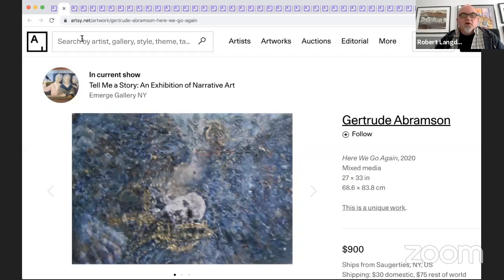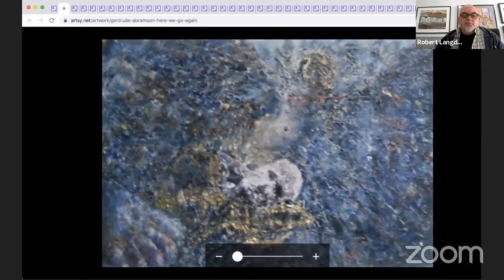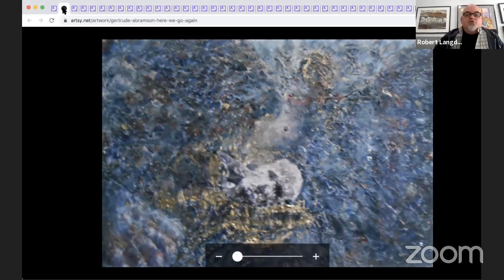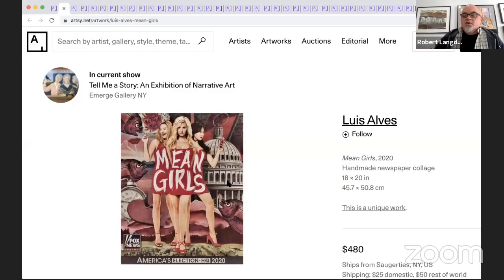Louis Alvet, Gertrude. This is called Here We Go Again. This is by Gertrude Abramson. It's really difficult to see this piece. Another one of those pieces that would really benefit from seeing in person. There's some really fantastic collage work in here, some real great definition and texture that the pictures don't do justice.